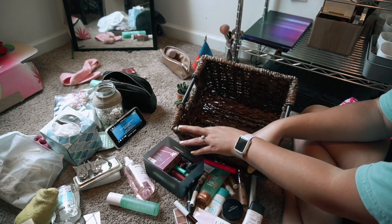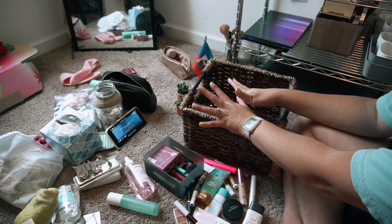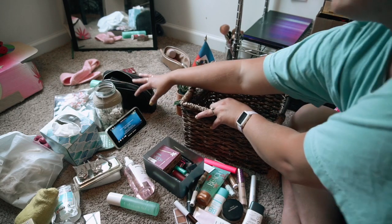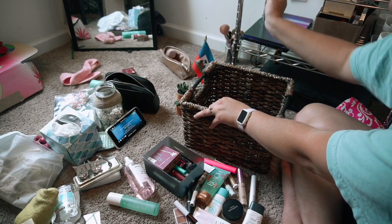Okay, so this basket had a lot of makeup and skincare beauty products. I threw a couple things away. I had some like fake tans that were way past their date. So I needed to get rid of those. And then I also have my everyday makeup over here. So it's in this bag and then that. And then I have brushes right there, more makeup.